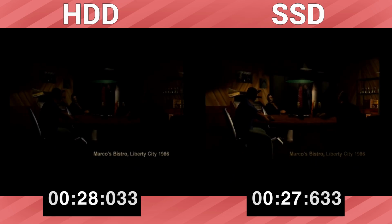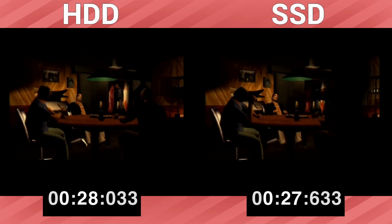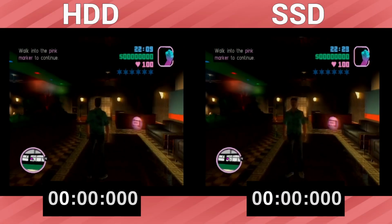Wow! A whole 0.4 seconds faster on the SSD. Oh, all that time I could save using an SSD instead. I could take up crochet. Right, okay, that was the initial boot up.